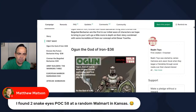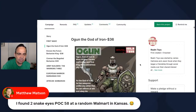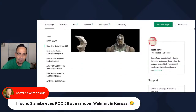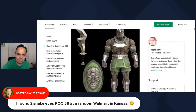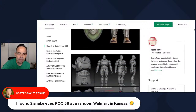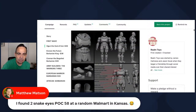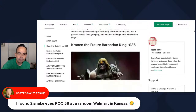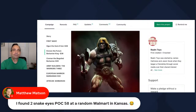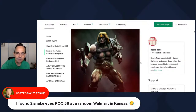First wave, Ogun, the God of Iron, 36 bucks on here. That's a sweet shot. This is the one that was on BBTS. That one I don't think was. So they're trying to build a story behind these guys too, which I think is something a lot of companies are missing. Story is what makes us all give a crap about the new characters, you know?